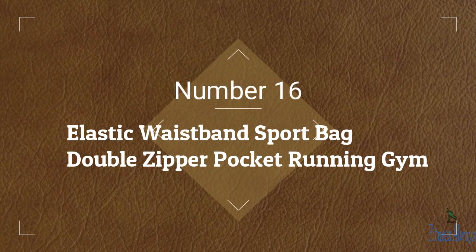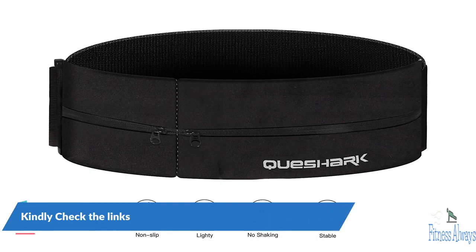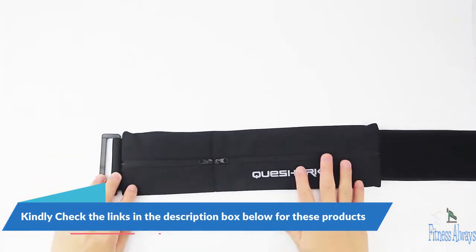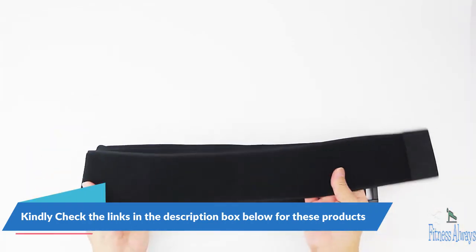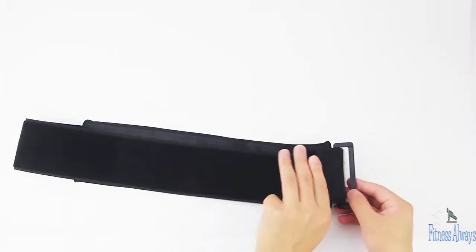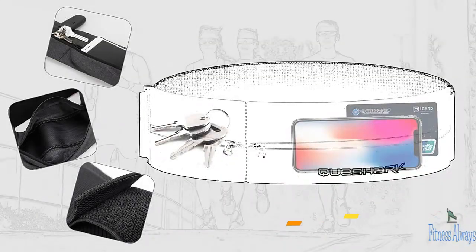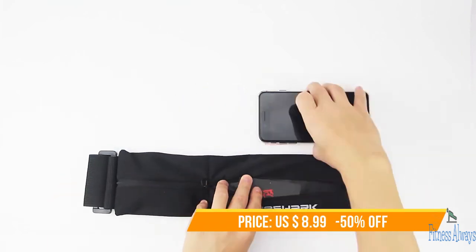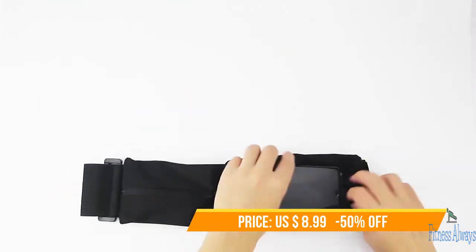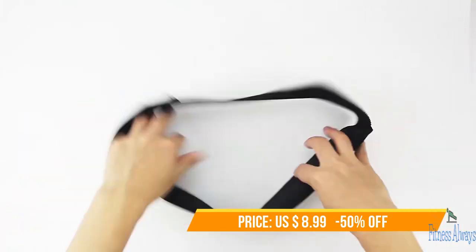Number 16, Elastic Waistband Sport Bag Double Zipper Pocket Running Gym. Comfortable, fully adjustable, lightweight, breathable and skin-friendly, our running waist pack is suitable for men and women and allows you to easily carry your essential items whilst you go running, walking, cycling, skiing and more. Large, waterproof storage capacity allows you to keep your hands free. Store your phone, wallet, purse, keys, credit cards and more easily whilst you are on the run.